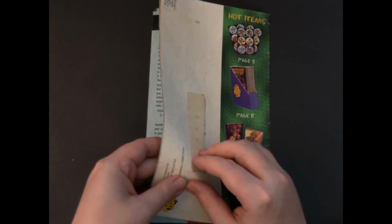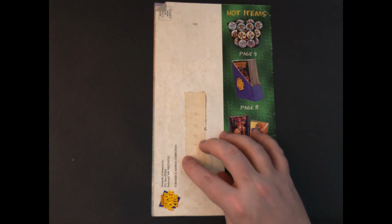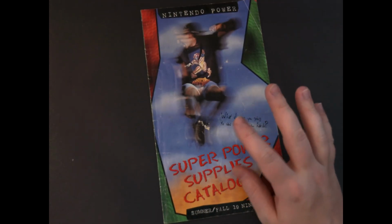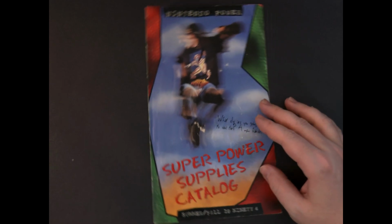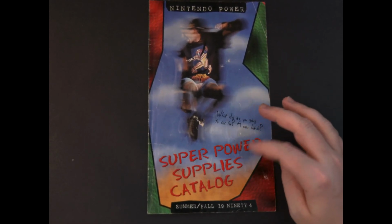I'm wondering why this sticker is over my address. Oh, I think that's because this came actually just... I think this may have just been tucked into an issue of Nintendo Power. I can't remember. It was a long time ago. But that's it. That's the Summer-Fall 1994 Super Power Supplies catalog.